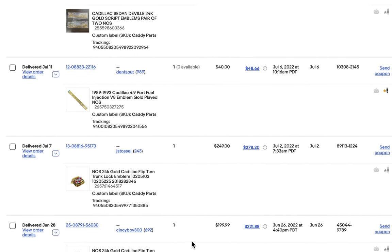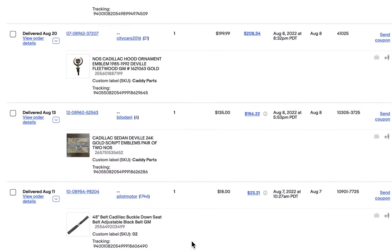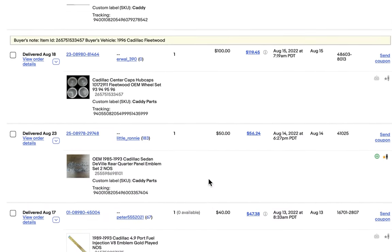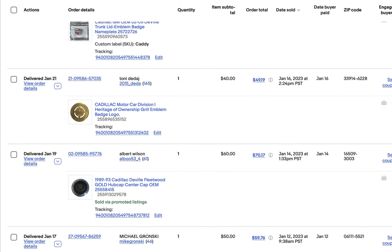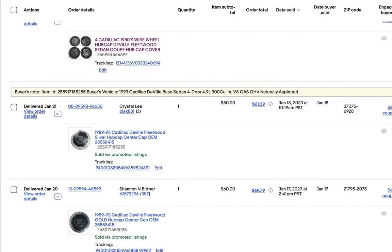So last year during the 2022 year, I sold a total of 20 parts for just over $2,300. I got on another kick and listed another big chunk of these Cadillac parts at the very beginning of 2023 and sold an additional 9 Cadillac parts for a total of like $820. So far to date, I have sold just over $3,000 in Cadillac parts.